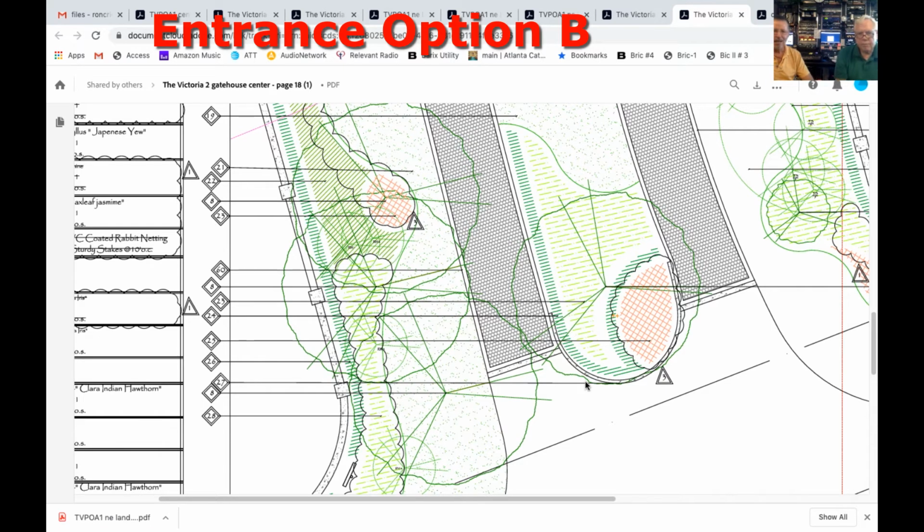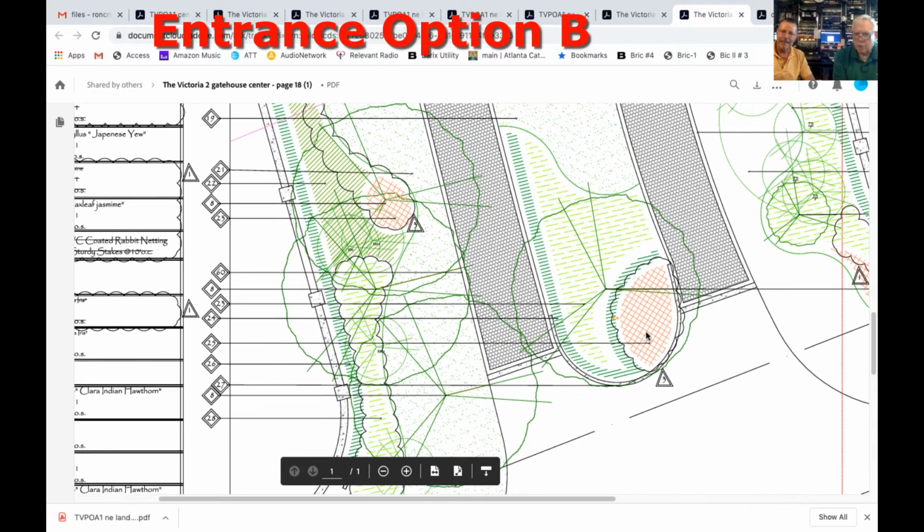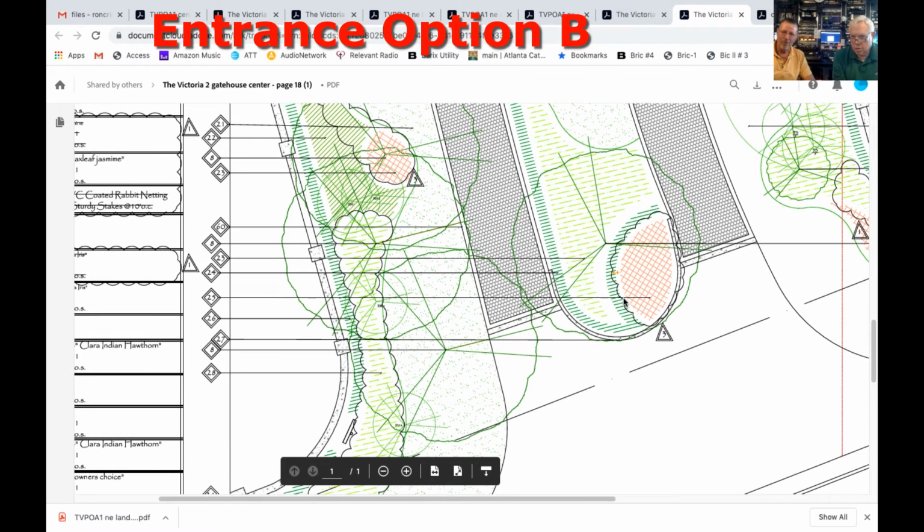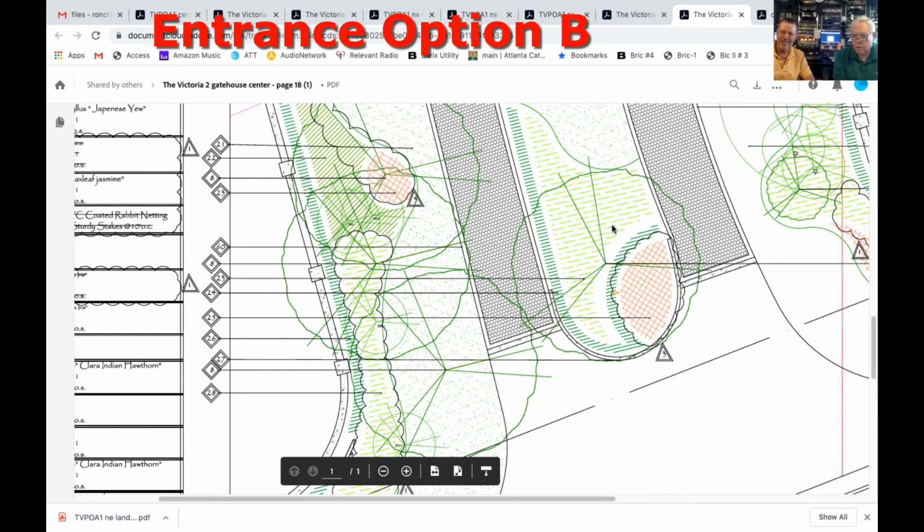Okay, lovely. If you so chose, after the plan was installed, maybe a year or so down, you wanted to plant annuals there, it'd be very simple to do. You're doing the same curbing that was in option A. Yep, but what we did was we just went with the Indian hawthorn, this crosshatch right here, and eliminated the border planting along the edge of the turf.